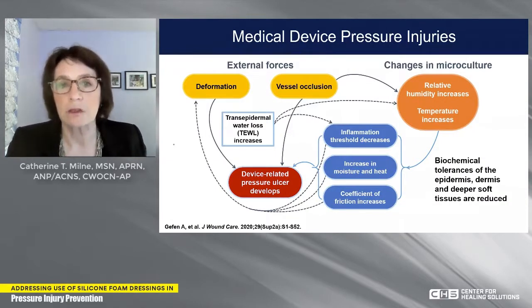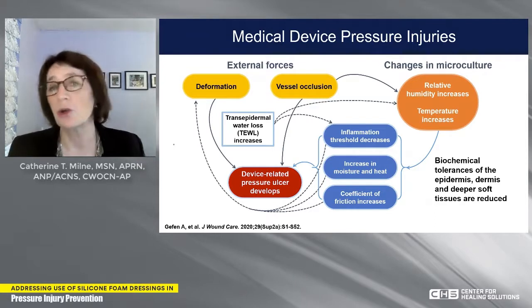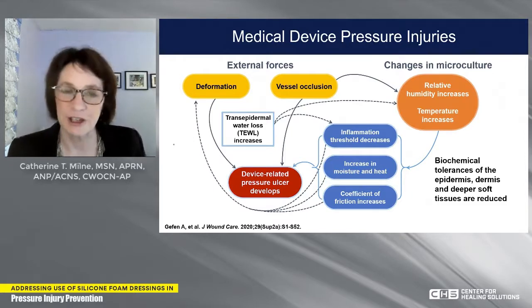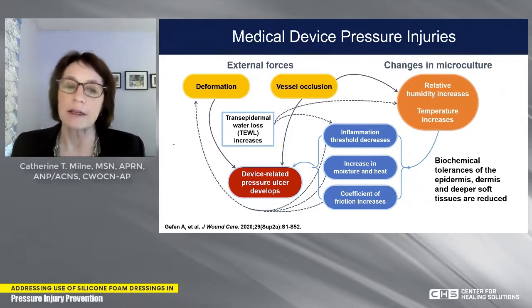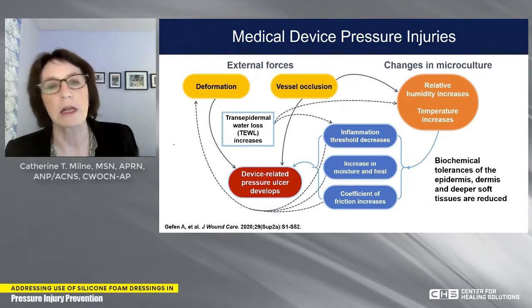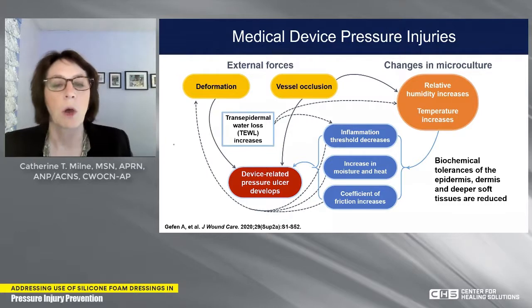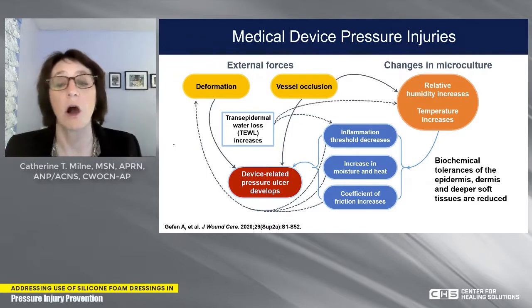Now let's talk quickly about medical device pressure injuries. We've seen a lot of them, probably more so with COVID lately. And again, they're very similar to other pressure injuries in that you have an external force, there's tissue deformation, there's vessel occlusion, there's transepidermal water loss. But what we see with most of these medical device pressure injuries is that it is definitely changed by humidity and temperature increases and occlusion. So when you've done that, your biochemical tissue tolerance is reduced.